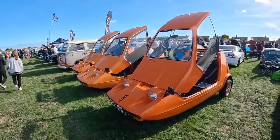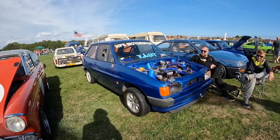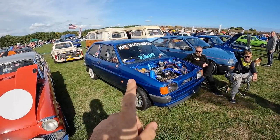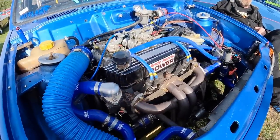Awesome. Got three Bond bugs at this show. It's literally everything here. Well, here's a very familiar Mark II Fiesta. Seen this drag weapon before. It was actually on the stand at the Ford show at Santa Pod. Although when I was running around with my camera, the owner was busy ragging it up and down the quarter mile. In the engine bay is an Andy Harris built Crossflow. This thing is very close to running its first 12 at Santa Pod.